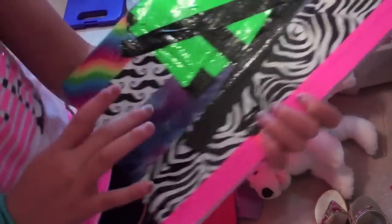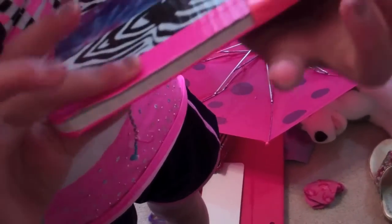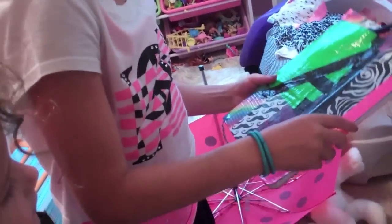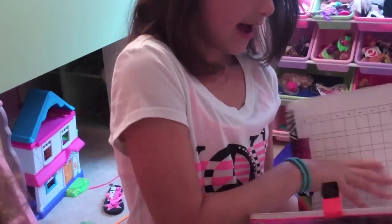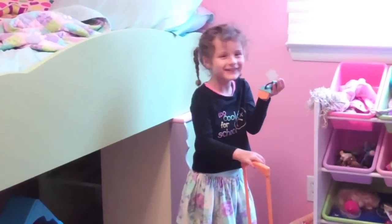And there's an A for Annie. And there's mustache duct tape. There's rainbow duct tape. There's tie-dye. And there's zebra. And there's pink. What's on the other side? Just the same stuff, but not the A. And the green. And then there's just pages inside. And then what we made was this little bookmark thing. Whatever page you're on, you can put that in. So we made that. And now I'm going to put a passcode on, to unlock it.